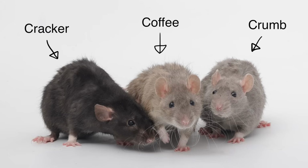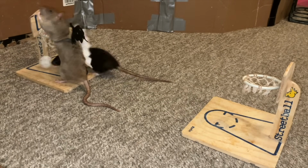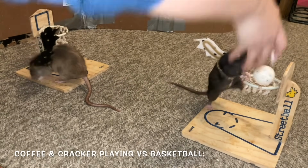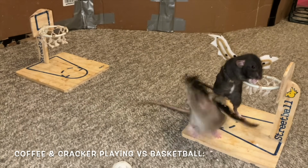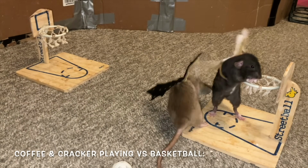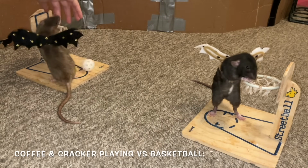So I'm going to move on to my next rats now, which are my girls Coffee, Crumb, and Cracker. These are 3 of my newer girls, and I actually got them only this past summer, I believe in July, I want to say, and they are from a pet store litter. Basically, someone accidentally bought a pregnant pet store rat, and of course, rats have a lot of babies, so they ended up having to rehome some of them.